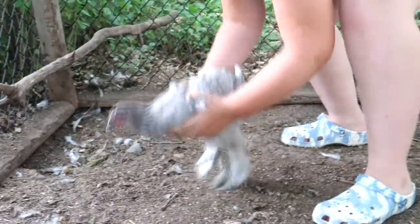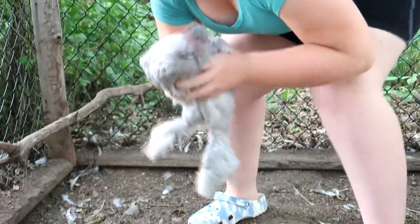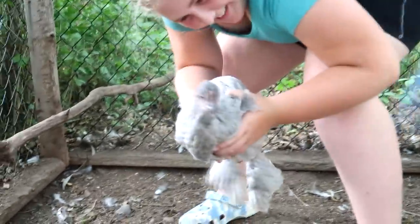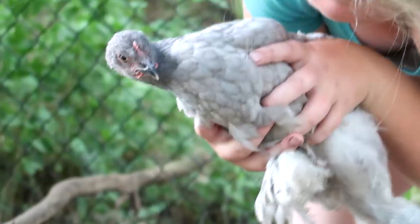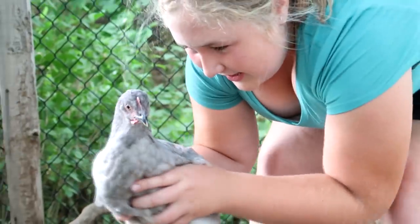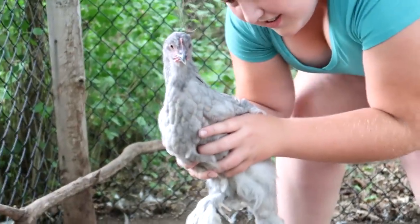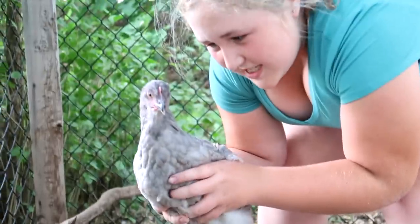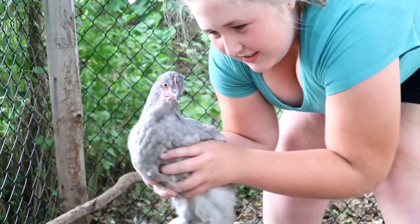She's like, help, a human's got me. They're supposed to be the nicest chickens, so get being nice. This is so cool. She's like, I want to go with my friends. Look, her head doesn't move, but her body does. I know, that's super cool.